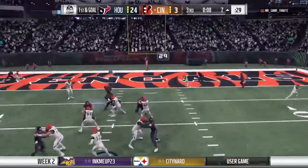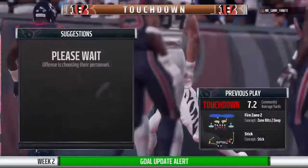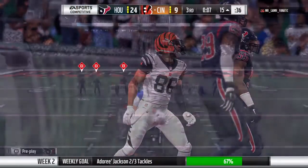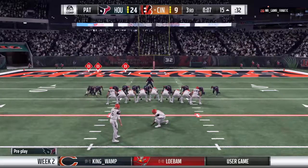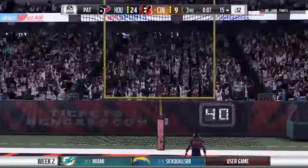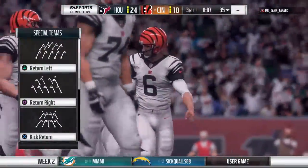Out of the gun, Tannehill. And that is caught. He's got it for a Bengal touchdown. Deshaun Jackson, his first touchdown here of the new campaign. And the Bengals are able to draw a bit closer. And this is up and good. That'll make it a score now of 24-10.